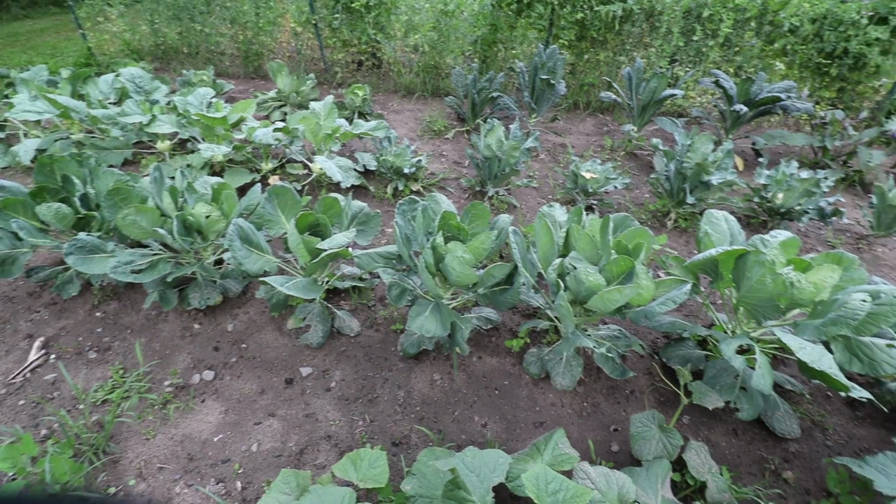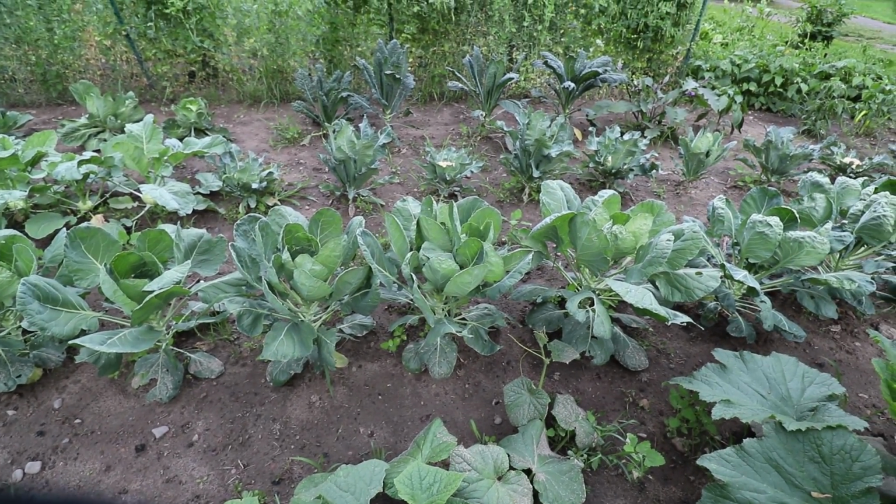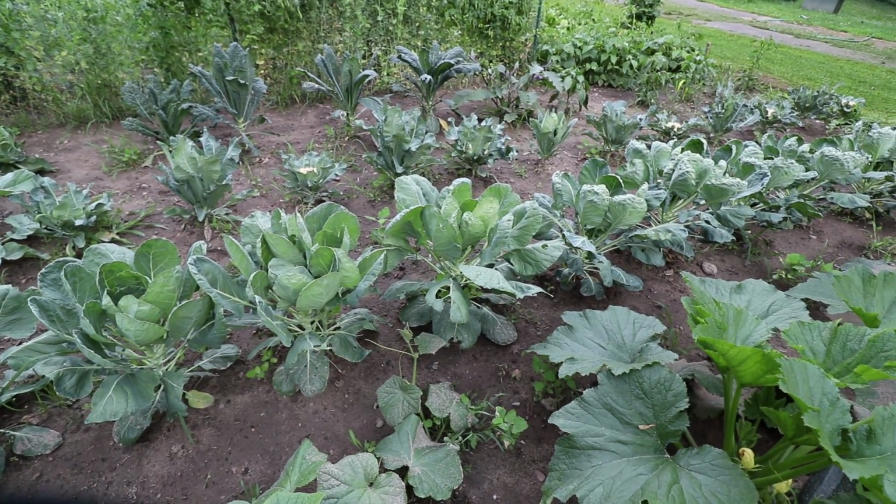The Brussels sprouts are growing like they should be. I mean, there's no Brussels sprouts started on there now, but we don't harvest this kind of stuff until after the first freeze, so it's still got quite a ways to go.